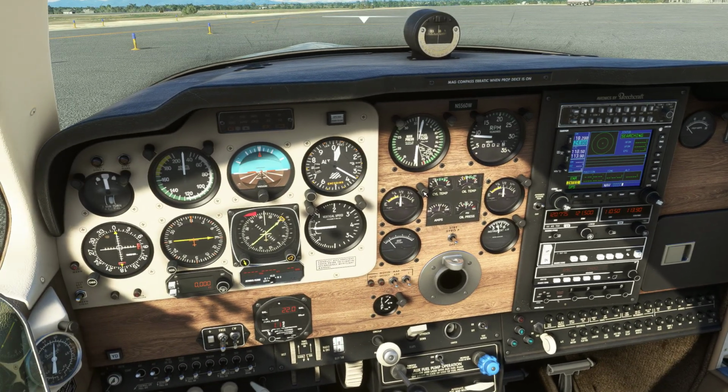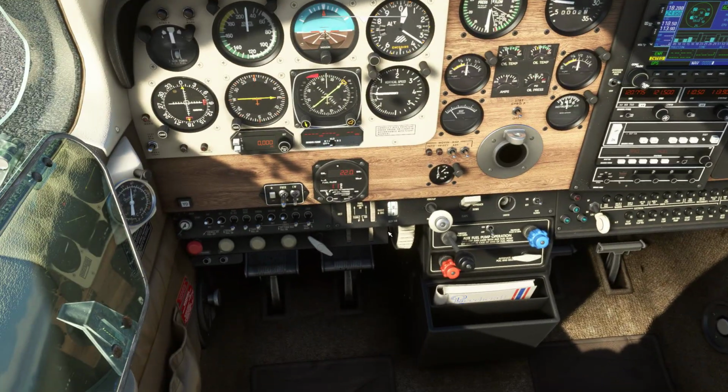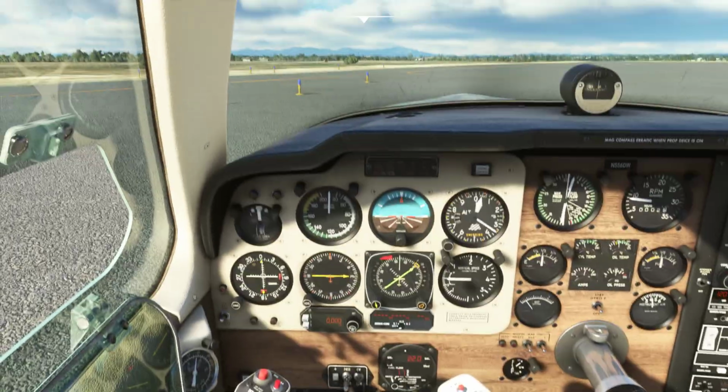Alright, won't be needing GPS today anyway. We'll go ahead and throw on the beacon and nav lights here. We're just getting ready to start our taxi out. Brakes coming off.